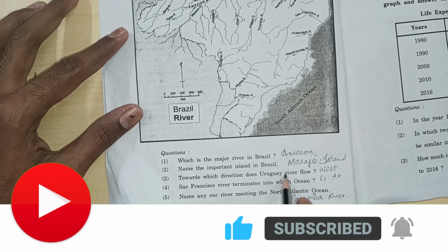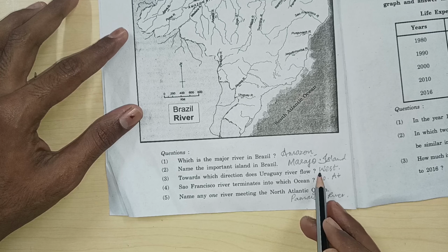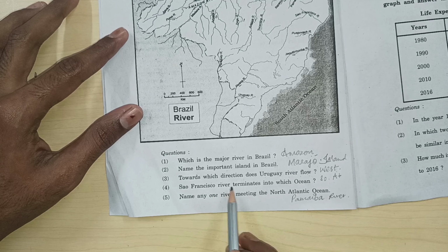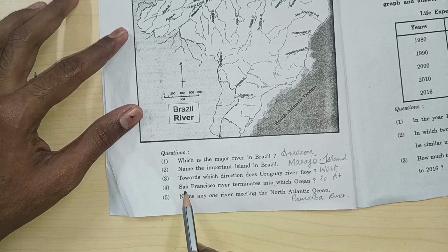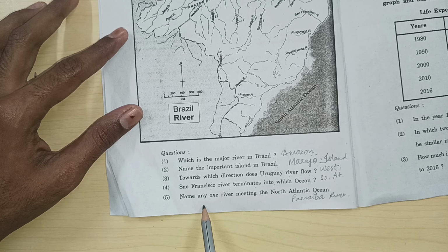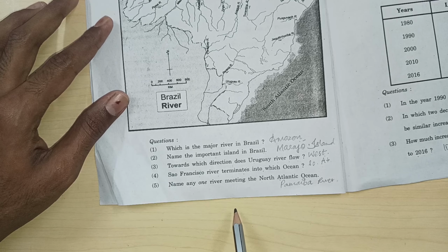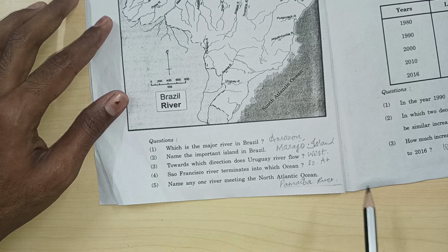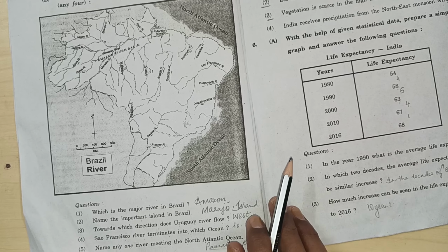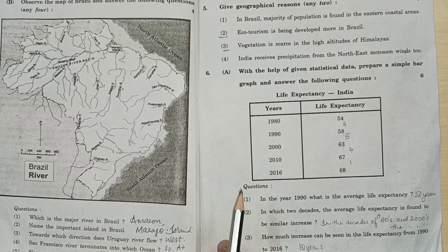Towards which direction does Uruguay River flow? Uruguay River flows towards the west direction. Which direction? West. South Francisco River terminates into which ocean? South Francisco River terminates into South Atlantic Ocean. Which Atlantic Ocean? South Atlantic. Name any one river meeting the North Atlantic Ocean. The one river that meets the North Atlantic Ocean is Paraiba River. Which river? Paraiba River.